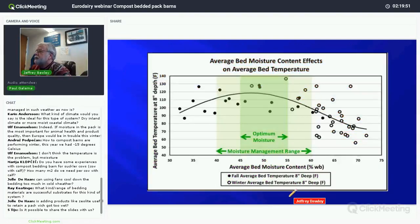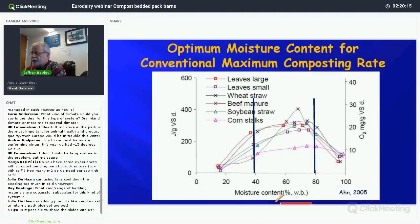And what is the moisture that we're looking at? When we looked at the barns in Kentucky, we found that the highest temperatures were in the range of 45 to 55% moisture. But when we look at the total management range, 40 to 60% is what we recommend. You can see in this curve where we saw these maximum temperatures relative to moisture. But when you look at the literature, the range for optimum composting is 40 to 80%.